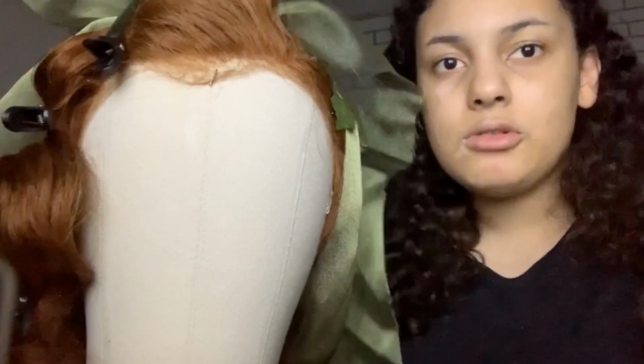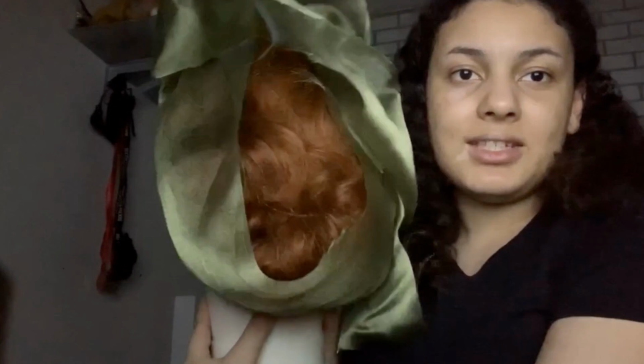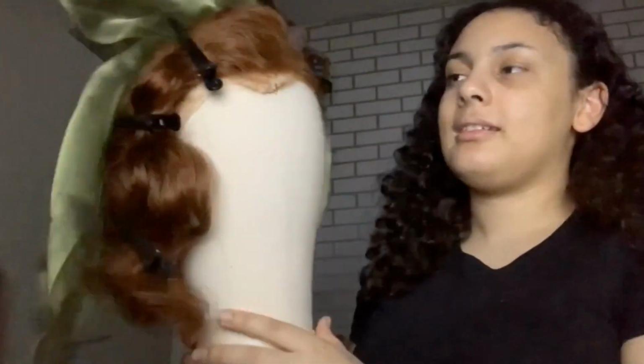But because I brushed it out, obviously I don't want the curls to fall, so that's why I've got it wrapped up in some scrap fabric. Yeah, you can kind of see it's got a nice shine to it.